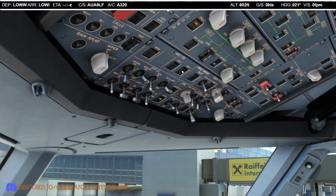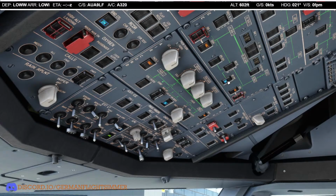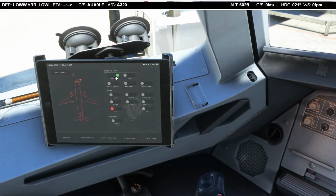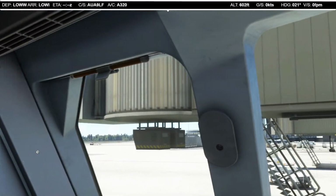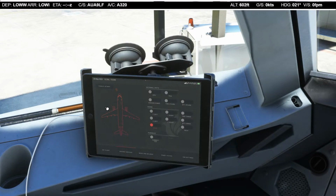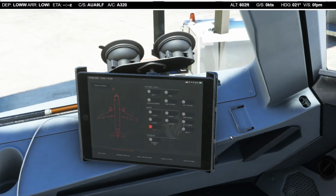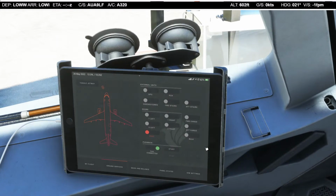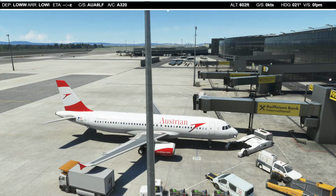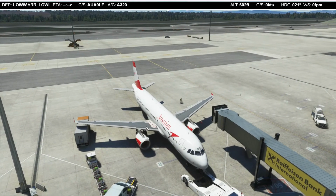We can now start the APU bleed. Disconnect the external power, and now also disconnect the ground power unit. Let's see, the jetway should be disconnected. Yes, it is, because boarding was completed, so it automatically disconnected. And now I can try, I had problems with that yesterday, to connect the pushback truck. Okay, wonderful, this is working now, because yesterday I had some problems. I used the toolbar pushback and that was not working at all.